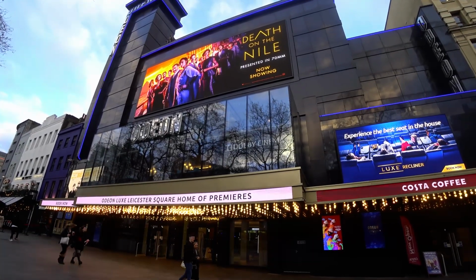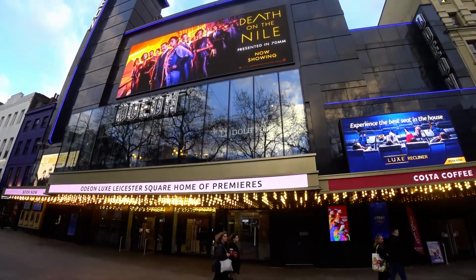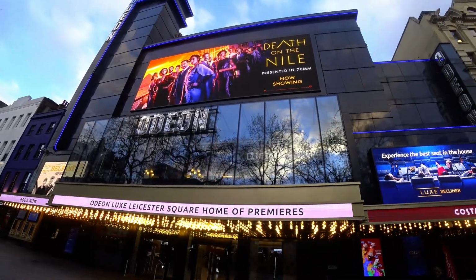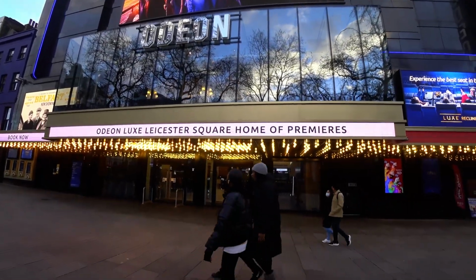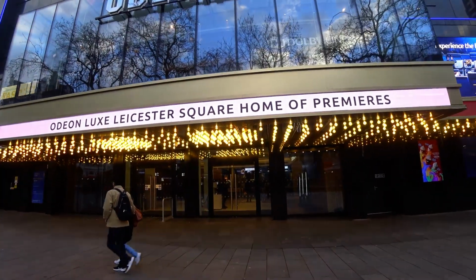Today I'm going to tell you about our recent trip to the Odeon Leicester Square to see one of the 32 70mm prints that was struck of Kenneth Branagh's Death on the Nile. It may not be 70mm as we once knew it, but at least it's confirmed one thing. There's nothing like the natural look of film when watching a film.